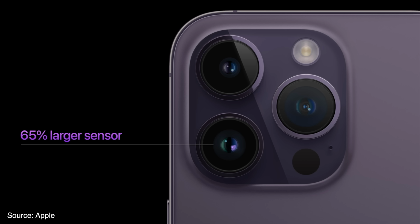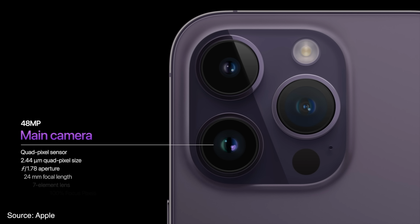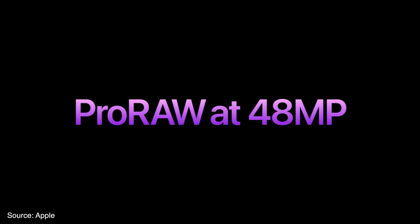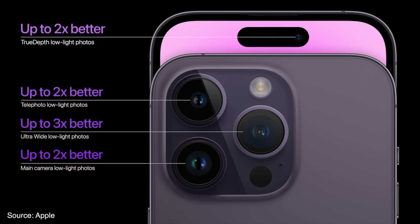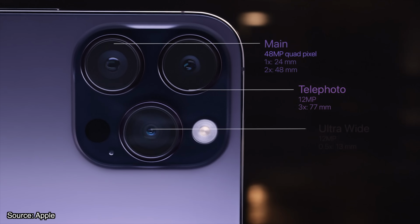Another thing you have to really note here is that the Pro models, the iPhone 14 Pro, get the true upgrade. They get a new 48 megapixel sensor, which can actually utilize the full 48 megapixels when shooting with the new ProRAW format, and it also gets a new ultra wide camera and a lot of other improvements to the camera system. So don't think the camera systems are similar. The rear systems are very different this year, and there is a big advantage, it looks like, for the iPhone 14 Pro.